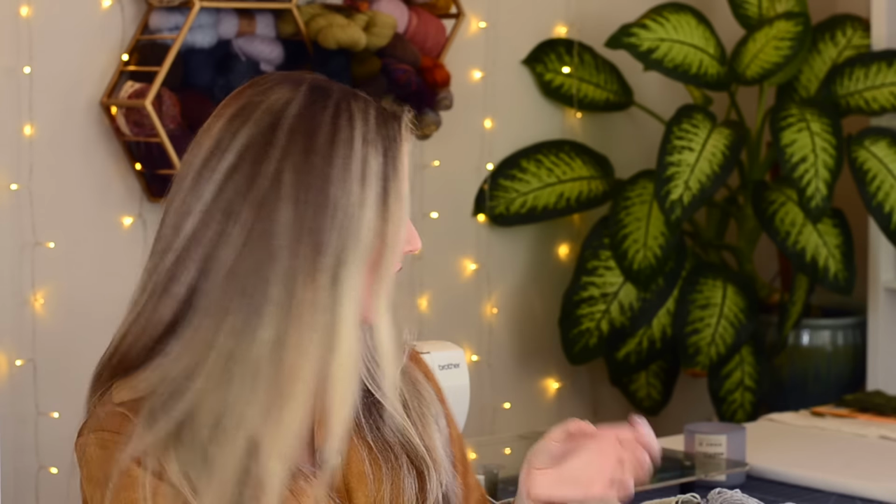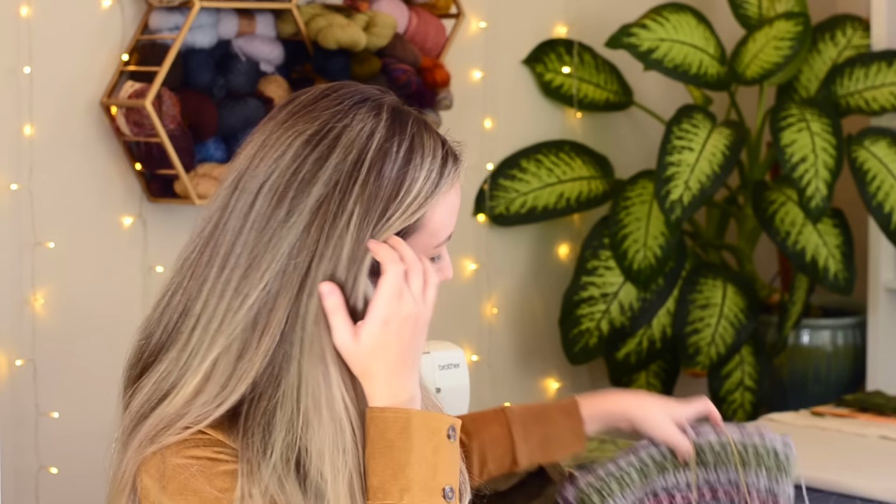So yeah, I'm thinking I'll probably have this back portion finished by next time, and then I'll be started on some other portion of the pattern. So that's going well.